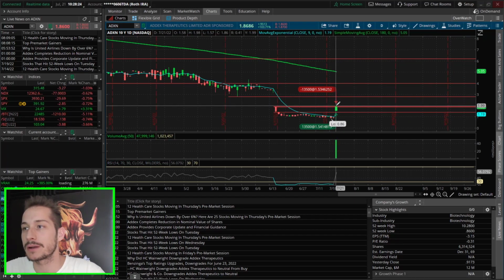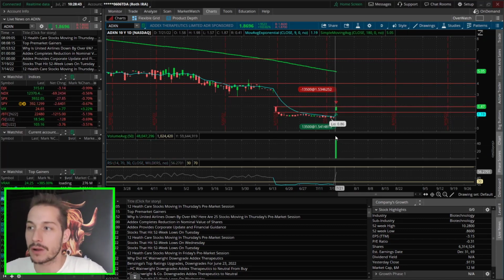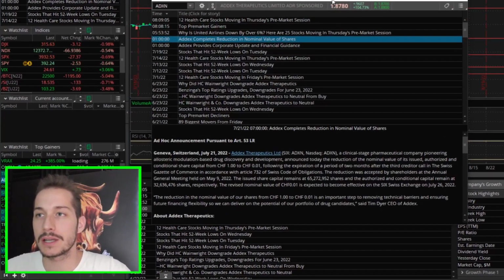Big resistance around $2, so it had just a bit of a flush, and I feel like I felt it coming, although I called out a nice 5-minute move that I did not trade. It's a biotech company, 6 million shares outstanding and a $12 million market cap. Now, if you go to the catalyst here, it's a bit weird. It says company's reduction of nominal values of shares.